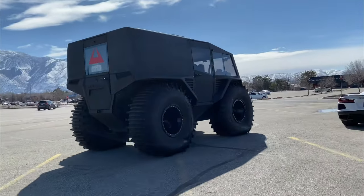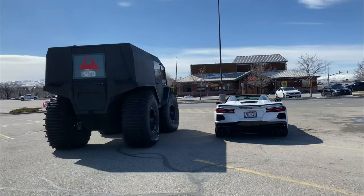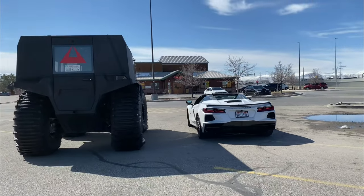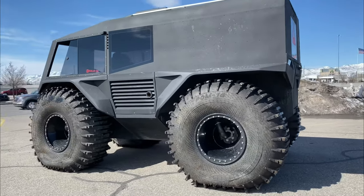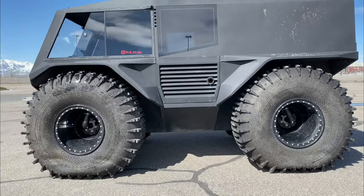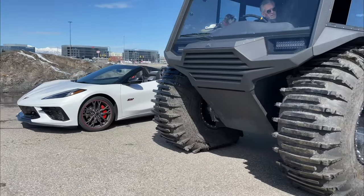All right, size comparison time. Here we have the Atlas pulling up next to Jeff's Corvette. Looks like a little baby Corvette. Shane actually offered to drive over the Corvette so we could get, you know, the full monster truck experience. However, we didn't want to hurt Jeff's feelings.